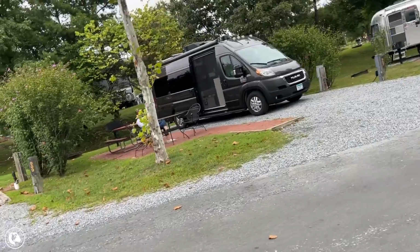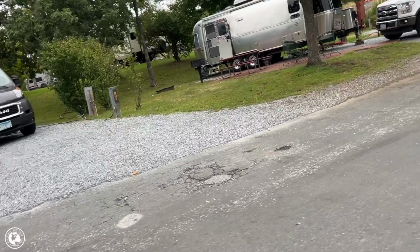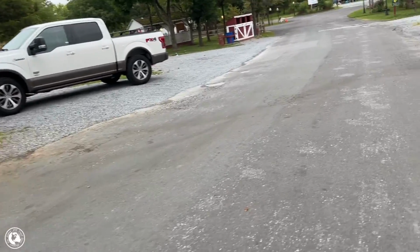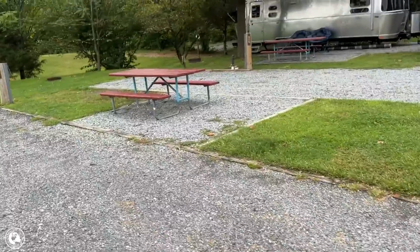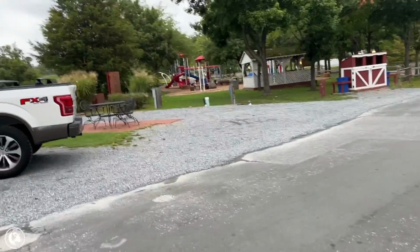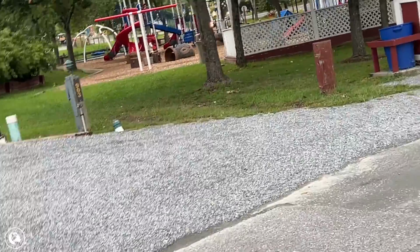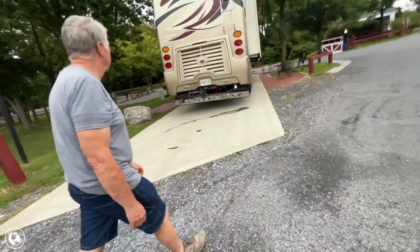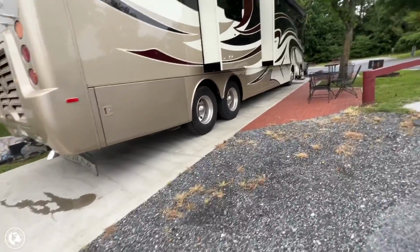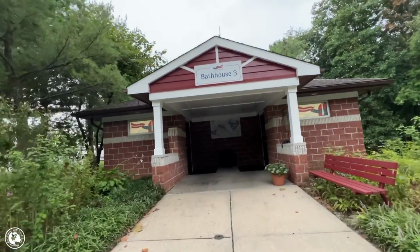As you can see, the sites are all really nice and big. Most of them do have a picnic table, fire ring. The electricity is good, full hookups. You can see a couple of empty slots right there. They have all kinds of rigs, big and small. There's a big playground over there, and it looks like a gazebo for something, not sure what. There obviously are some concrete pad places. Ours is not. Ours is gravel. I'm willing to bet that these are more expensive. Let's go check this out.